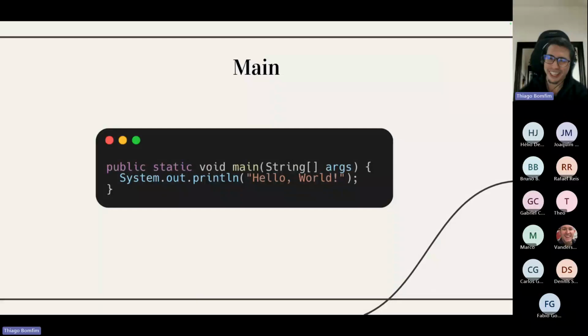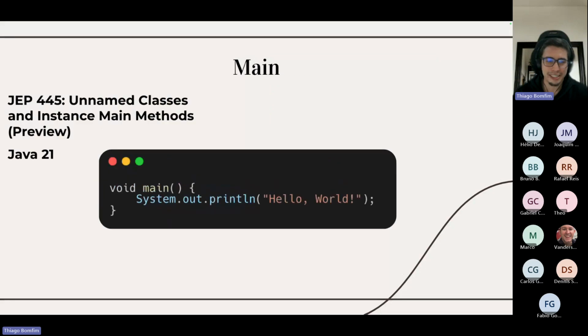And because we are talking about unnamed patterns, why not bring our main method? Can we improve it? What do you think? Because we are really familiar with this, right? Public static void main. Everyone uses that. Who thought that we can improve it? But the answer is yes.